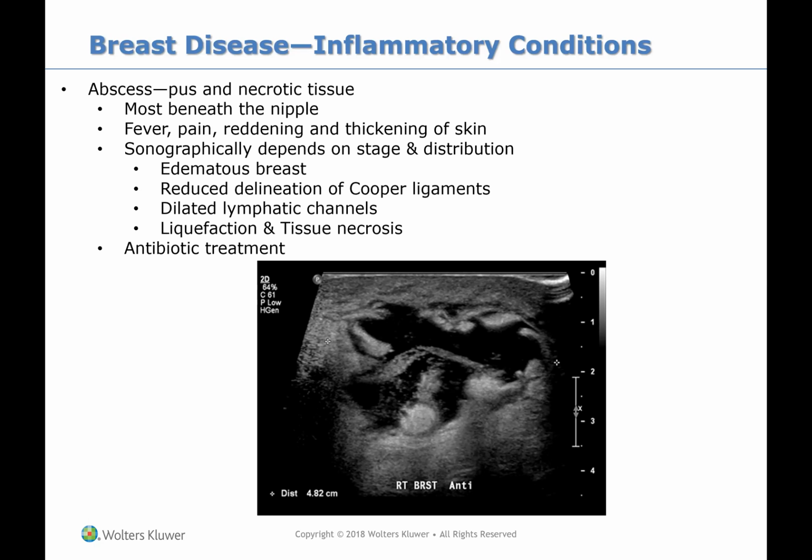Sonographically, it again depends on the stage and distribution, or how far the inflammatory process has gone. But you're going to have a very swollen breast, reduced delineation of the Cooper ligaments, so you're not going to be able to see those as well, dilated lymphatic channels, because the infection is going through the lymph nodes, and tissue necrosis. If this occurs, you're going to have antibiotic treatment too. And the patients do recover from that, but it's pretty bad.